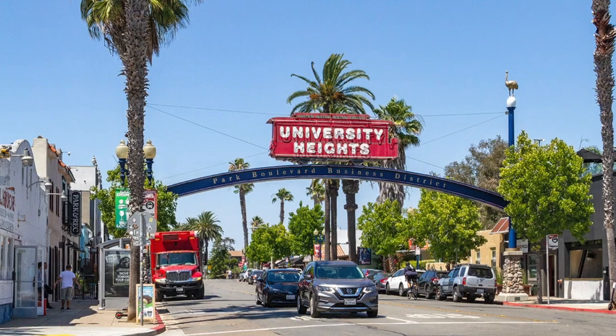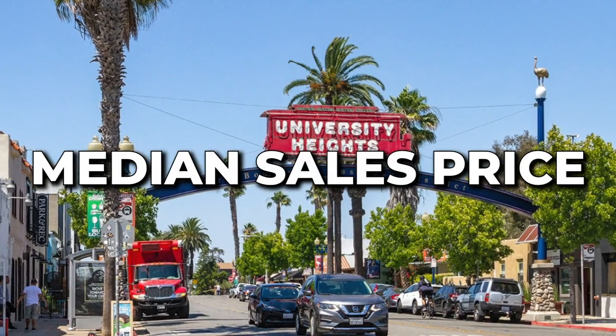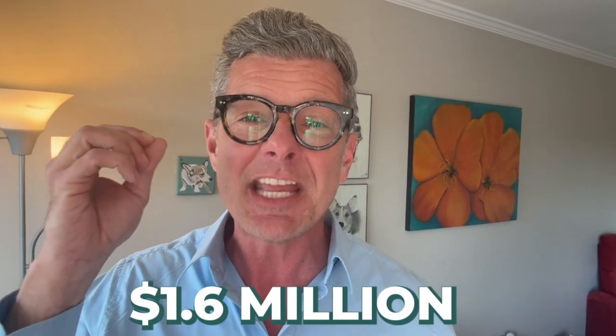Now, the part everyone wants to talk about, home prices. The median sales price for a single-family home in University Heights jumped to $1.6 million. That is a 32% increase compared to last year, which is huge. Even looking at the first 3 months of the year, prices are still up about 20% overall. So if you're a homeowner, that's definitely good news for your home's value.